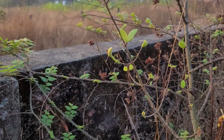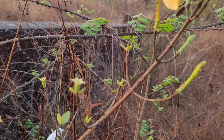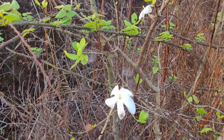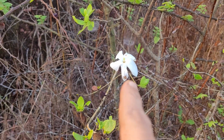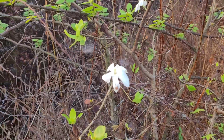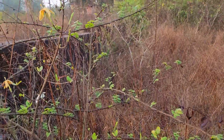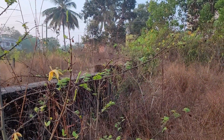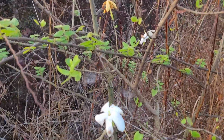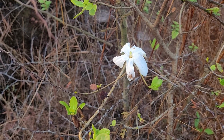I think these flowers get attacked by aphids quite a bit. And then this spider is waiting to catch anyone who comes to pollinate it. So that's my first video on this. Very nice herbal plant, that is the Gardenia gummifera.